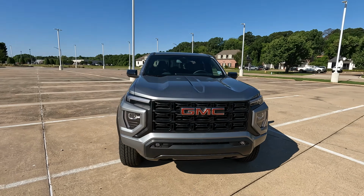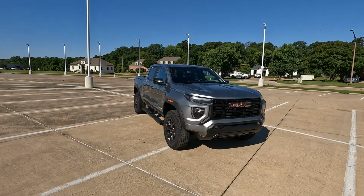This is the 2025 GMC Canyon Elevation. Is it a great mid-size truck option?